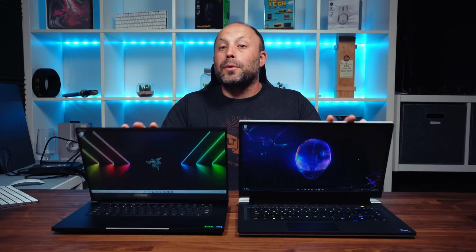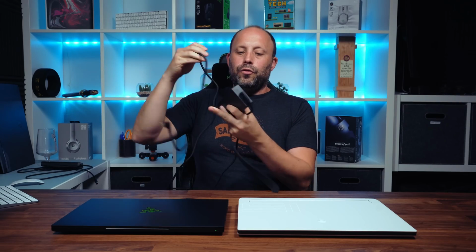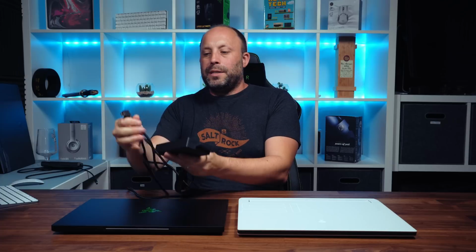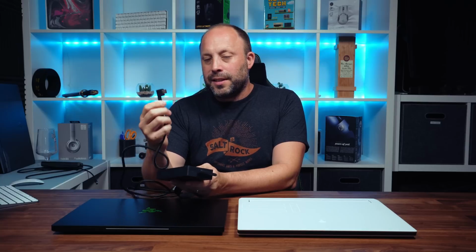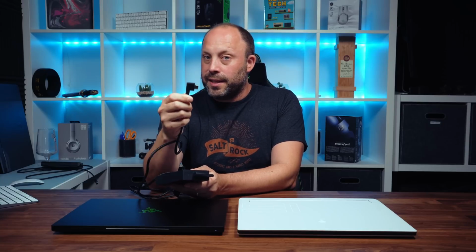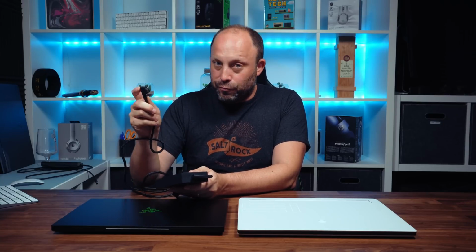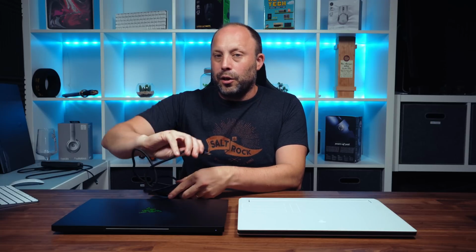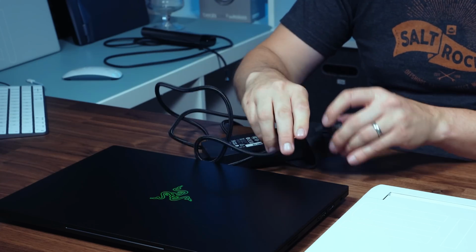So obviously, being a gaming laptop, you're going to need to carry the PSU with you. With the Razer Blade, we have a 240 watt power brick here with the usual proprietary connector. Now this is a bit of an annoying connector. Once it's seated in, it's incredibly solid in the laptop, but it's a bit of a pain. It's really tight to push in and it can only go two ways. And if you put it in the front of the laptop, it blocks your other ports.